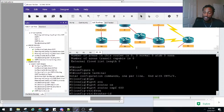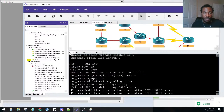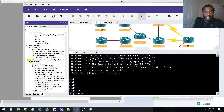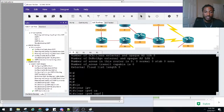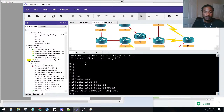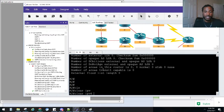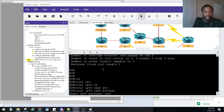Router ID is 5.5.5.5. Now I say we do a clear IPv6 OSPF process on all these guys. Yes, reset the process. Let's do the same thing on this guy. Clear IPv6 OSPF process. Yes.